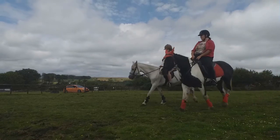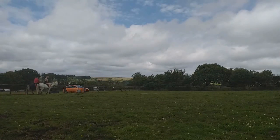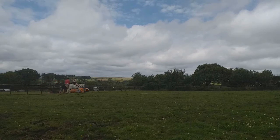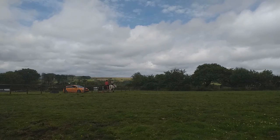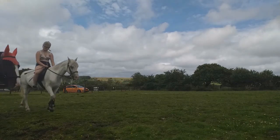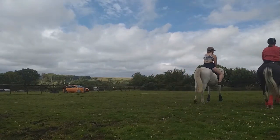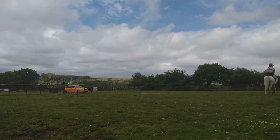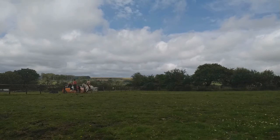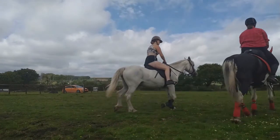So here, me and Mini-Me are just walking Polly and Poppy around. Polly is being ridden in her cross-under bitless bridle, and we're just warming up. We are just doing a little bit of pole work and a couple of jumps at the end. And now some trot work, just getting them up to be nice and warm, getting them listening.